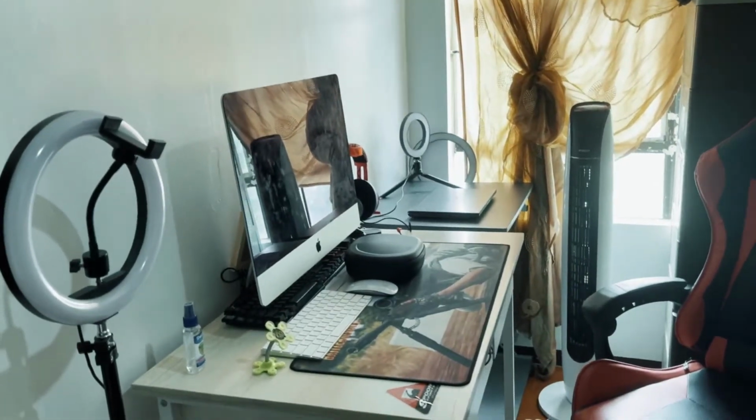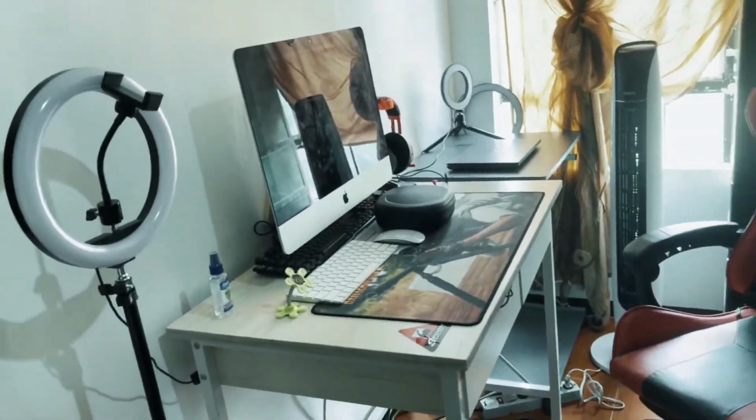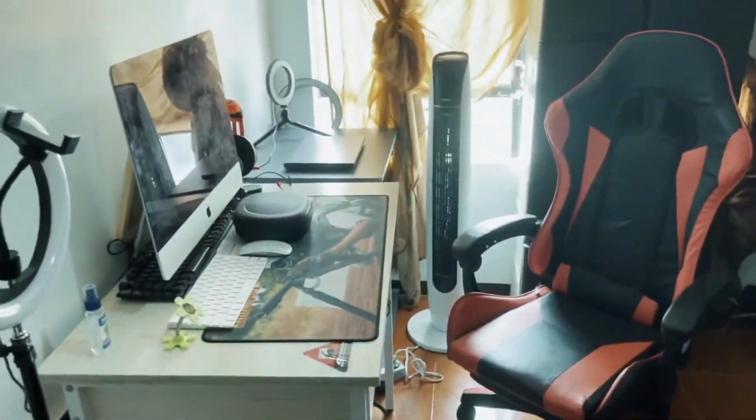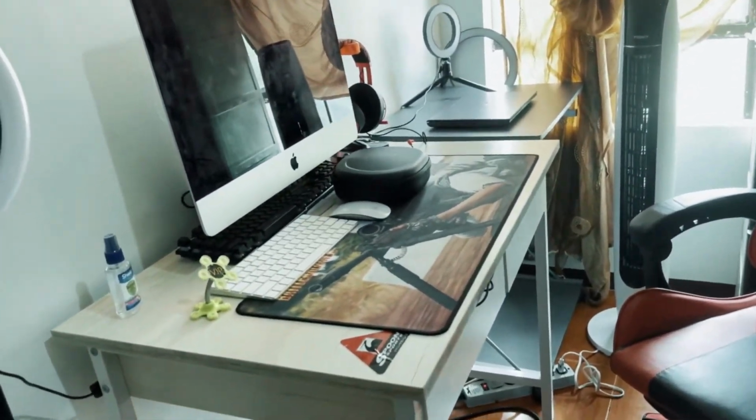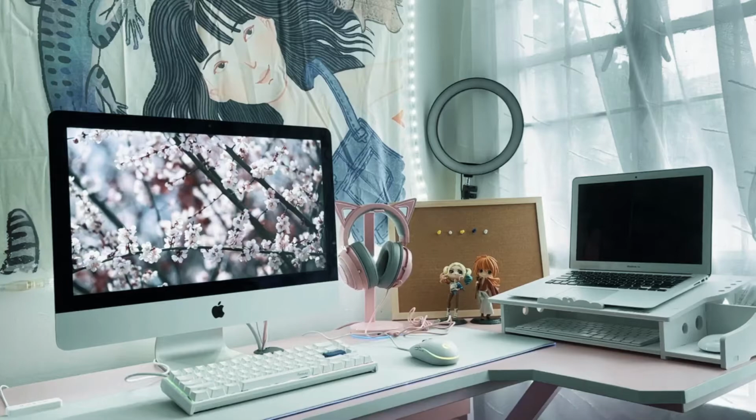So this is my previous workstation. It looks really dull and messy and, yeah, not really inspiring. And this is how it is now.